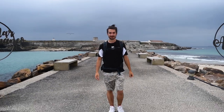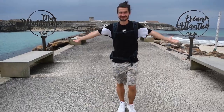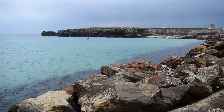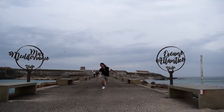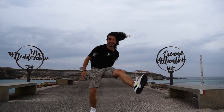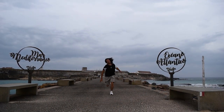One pretty cool dividing line between the two seas. Ta-da! On one side, you have the calm Mediterranean Sea, and on the other side, the tempestuous Atlantic Ocean. And in the middle, you have me running to the camera like a madman. As you can hear, there is some wind around here, but we will come back to this later.